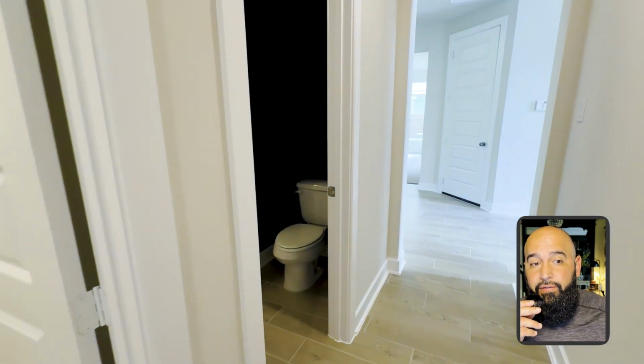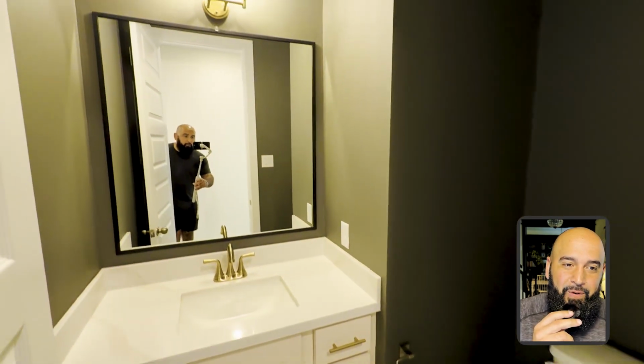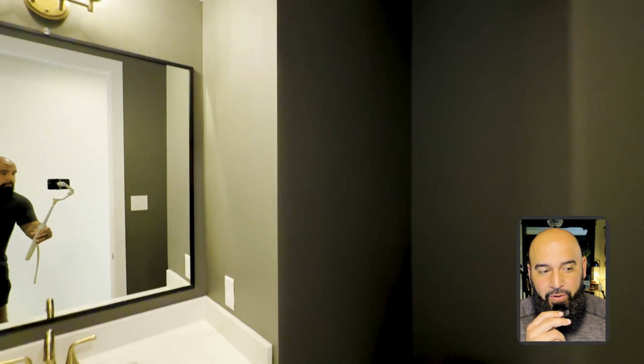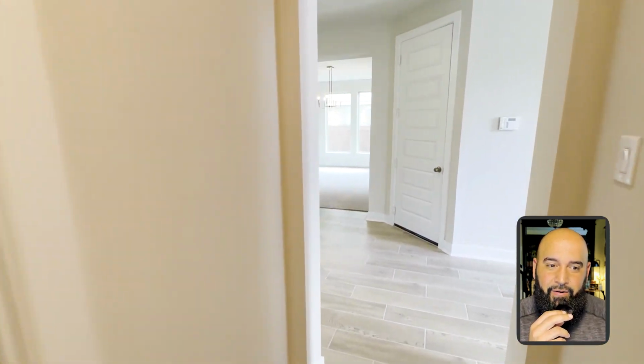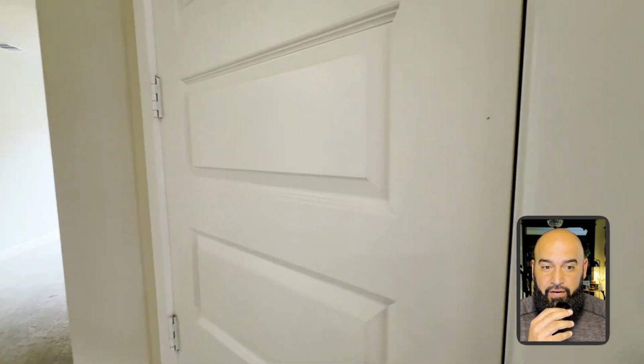And then up here, we're still in this hallway in the front of the home, but you have your half bathroom up here, and they did some paint. As I was walking through this house, it made me wonder, because there was a little bit of different types of upgrades with paint and things like that, where I thought maybe this was a house that somebody built and customized for what they wanted, and then ended up not buying it for whatever reason.